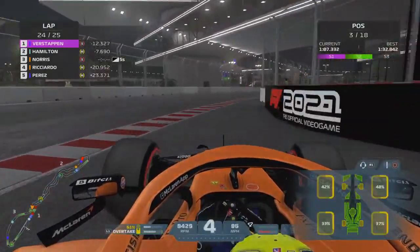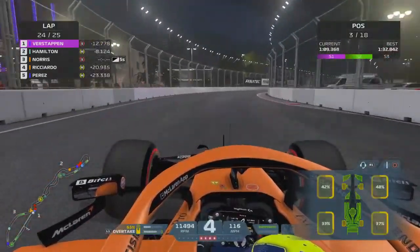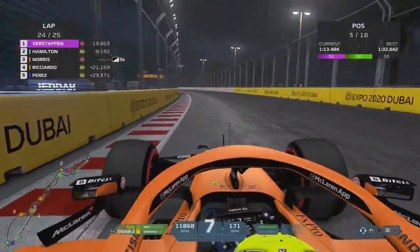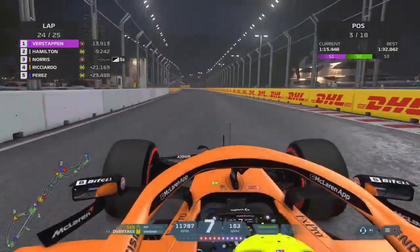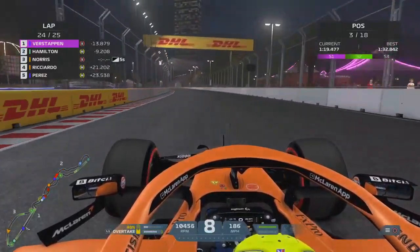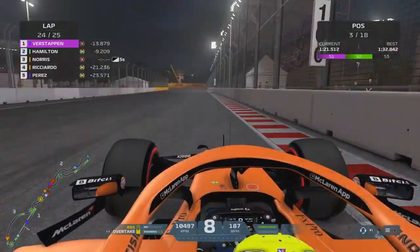Oh no, I hit the wall. Dang it. Got a little bit of damage on the front wing now. Ah, that's a shame. Had a good run. One lap of fuel remaining.